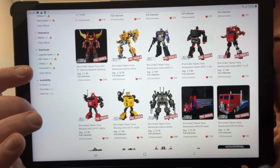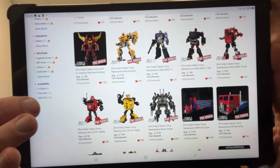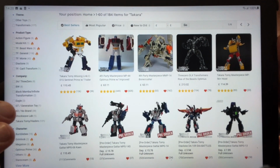And of course, as I always say, Takara's. You've got Missing Link, Movie Masterpiece. You've even got this incredible Rodimus. What's this by? This is the Takara Tomy AMT, the Furai model. And of course, the Missing Links, which you can still get on the website. So it's well worth a nose, guys, just in case you're missing out on anything which isn't, you know, mainstream like Generations and Studio Series. You can get them exactly from there.